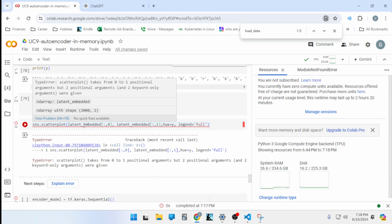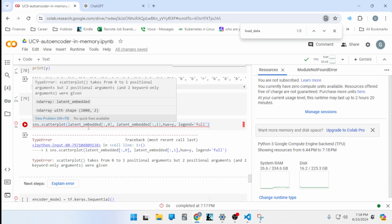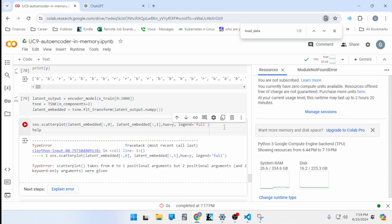So we got another error here. Scatter plot. Interesting. So scatter plot only takes 0 to 1 positional arguments, but two positional and 2 keyword were given. So I think we have to change one of these to a keyword. So that should be pretty easy. Let's just do a help on sns.scatterplot.